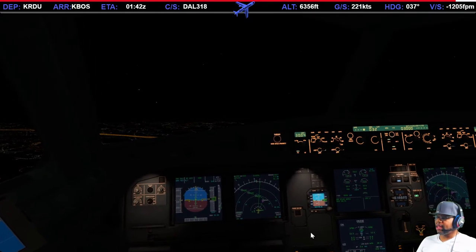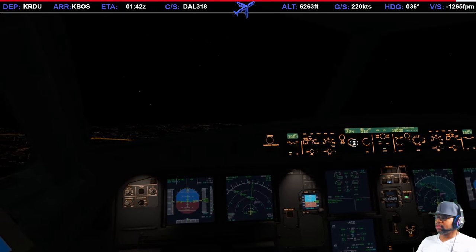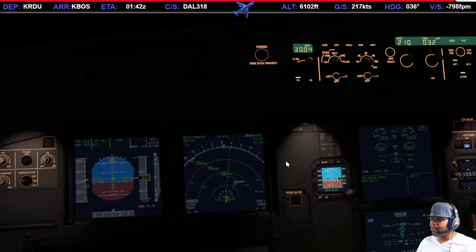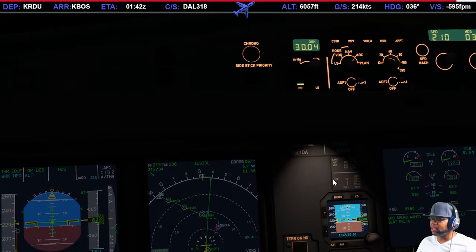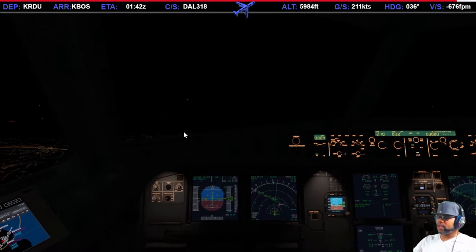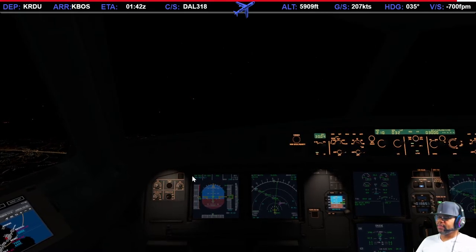Now that we're doing that, let's obviously start working on the speed. 210 is what we want. And remember the flap extension speed, the VFE, is 225. We are definitely below that. So speed check, flaps one. We are landing flaps three, of course.